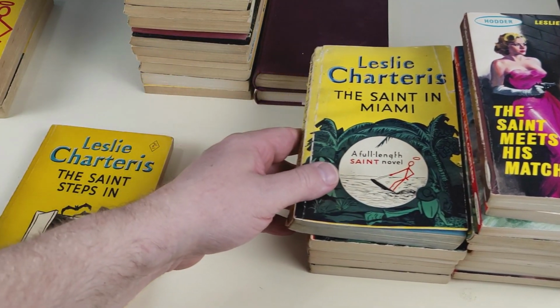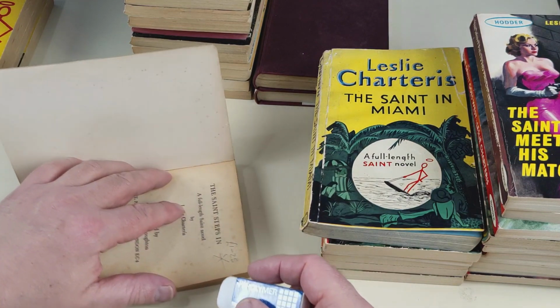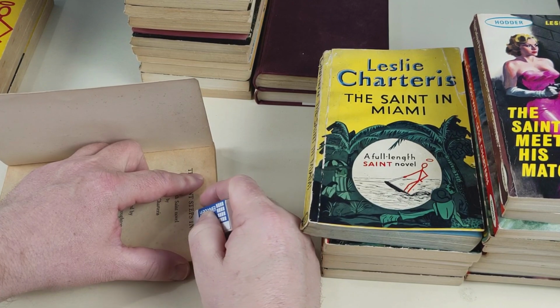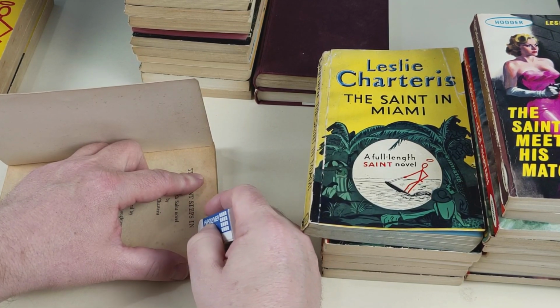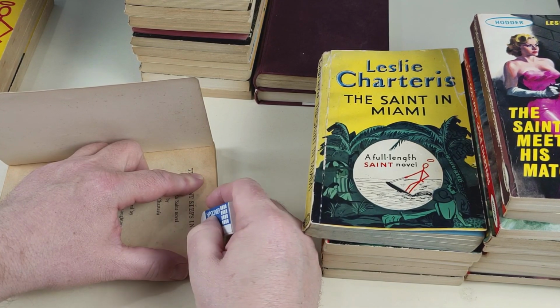This one's got a bit. So these early ones have actually got a couple of prices in. So let's get this one out as well. This one's got a 125. Well, I don't think that was too bad a price for an original Hodder yellow jacket. I don't know really if they're mega collected today.